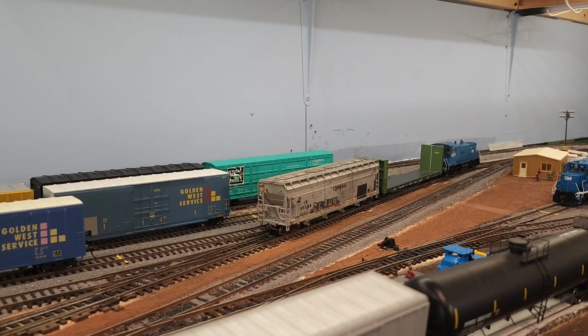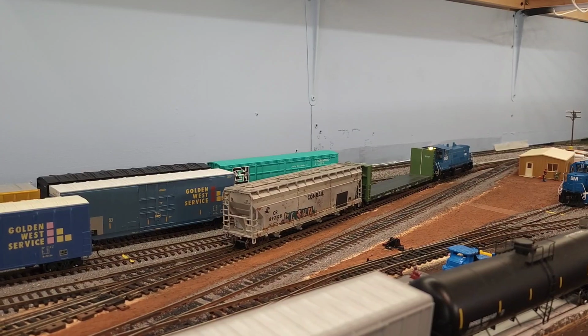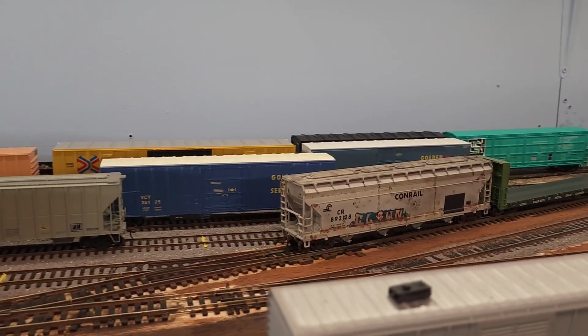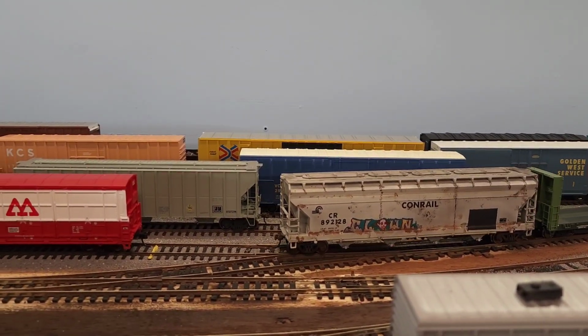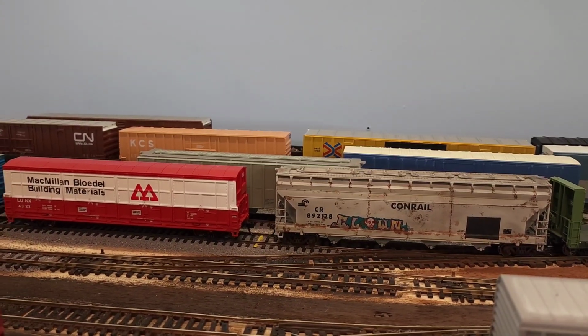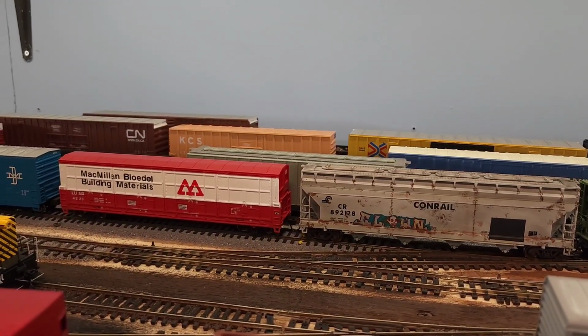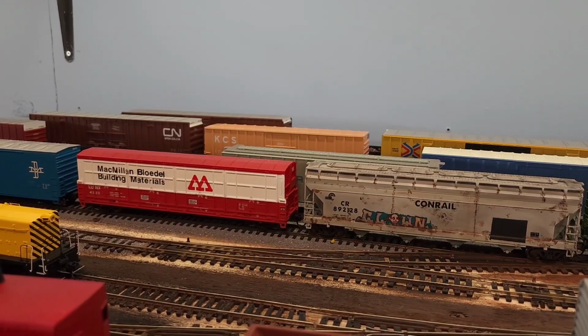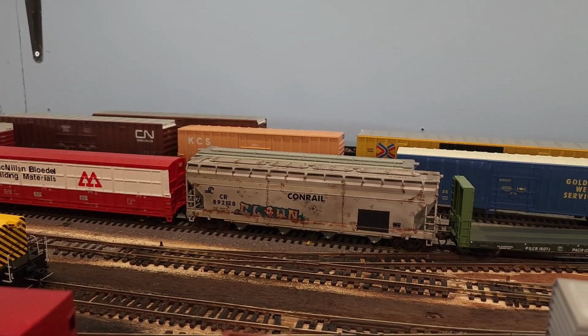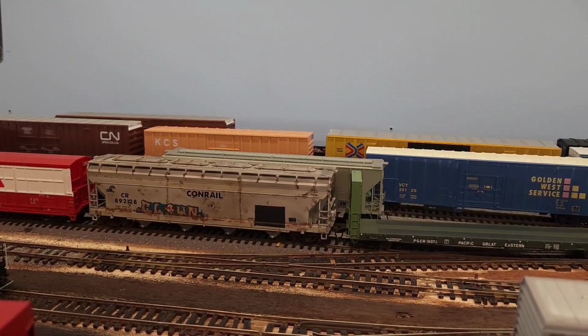Alright, so we'll back these guys up. And as soon as I spot these cars, the engine stops. Track 4. Easy does it. I'll end the video. Let's shove these guys back. Tom needs a bathroom break anyways, I think.